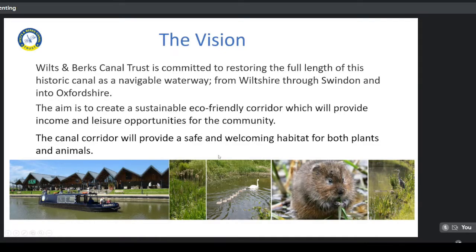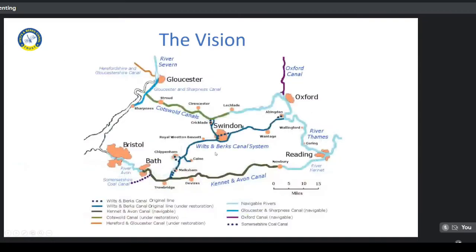But you don't do it in isolation. So the Wilts and Berks Canal system is the central element of this 170 odd mile waterways network. And you'll notice it links to the Cotswold Canal, to the Thames, to the Kennet and Avon. The Kennet and Avon Canal was officially opened by the Queen in 1990. It's a broad 14-foot wide waterway.